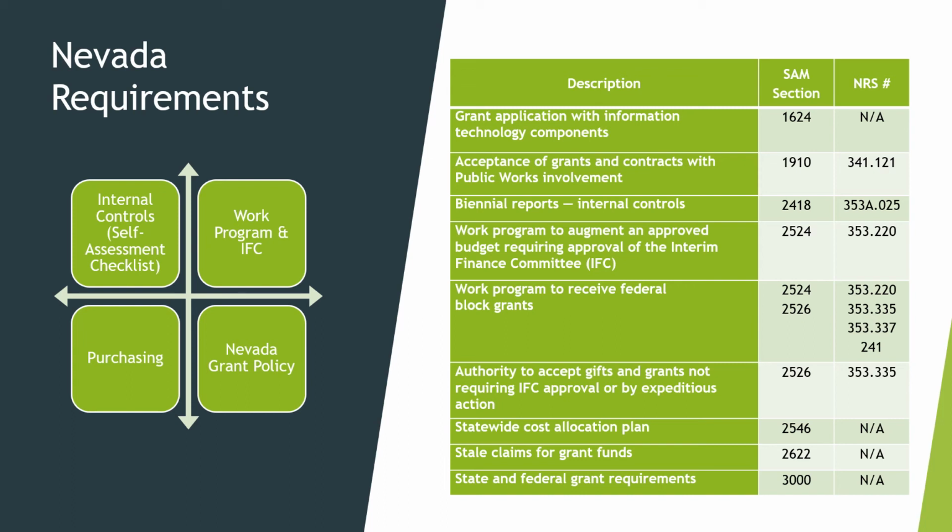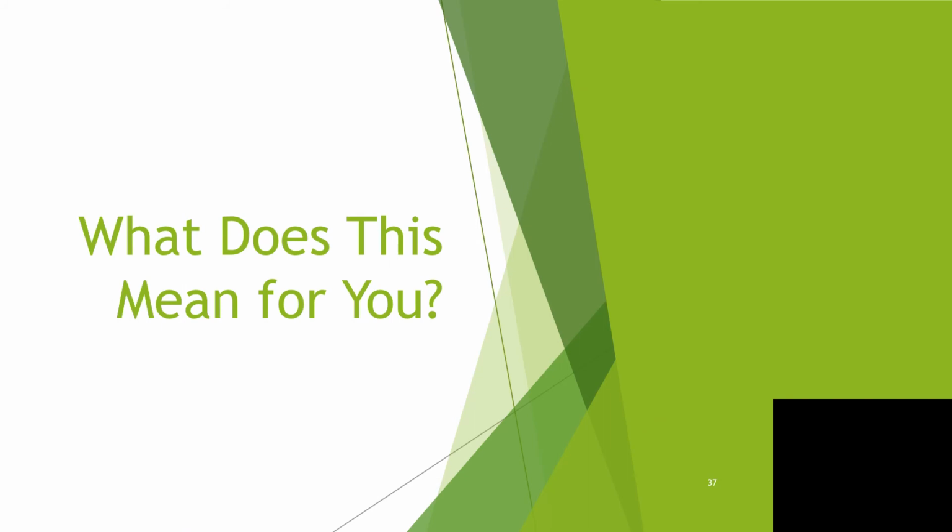The table over here can show all requirements in the State Administrative Manual and NRS, and our office is happy to answer any questions. We've gone over at a high level that there are requirements on how to be a good steward of grant dollars. So why is this important, and what does this mean for you?